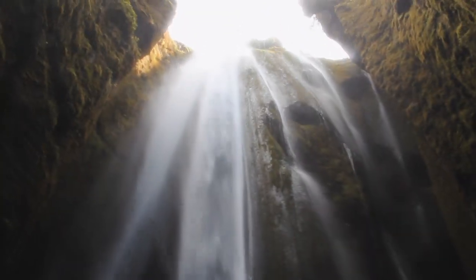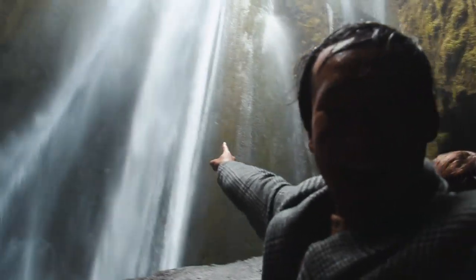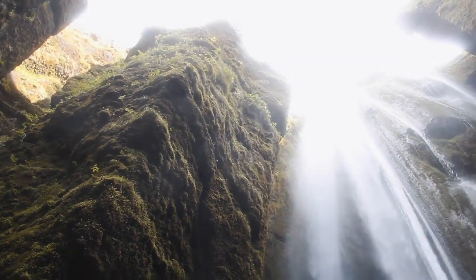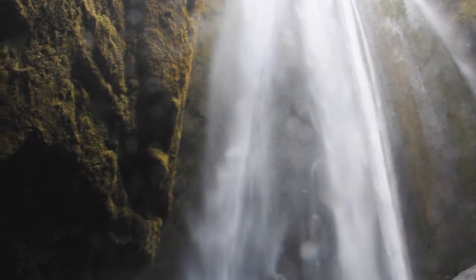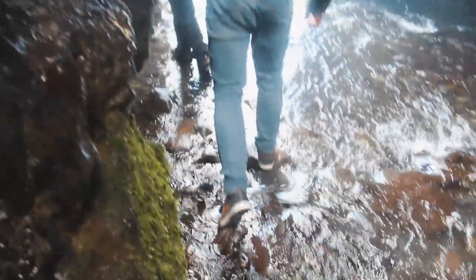Just when you think that you've seen it all. Right? Wow. We are inside this canyon, soaking wet, with this glorious, glorious waterfall right in front of us. It's truly just incredible. Like, you're just looking up, we see that. You just have to get into the canyon, and it's hectic because you're all wet, but you can see the fountain, the waterfall.